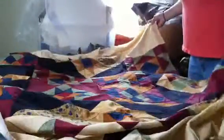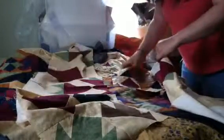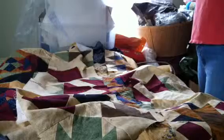Alright, this looks to be the middle. The sides. That's a border. Let's see. Oh, this is the top. This is part of the bottom. Okay. And there's some extra blocks. Oh, okay, so these blocks go, wow, go on the edge. Oh, right. Not hard to figure out.